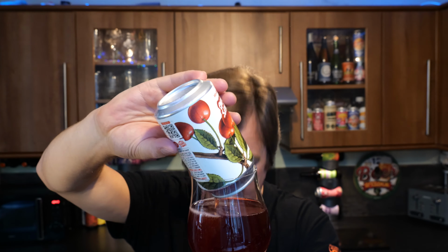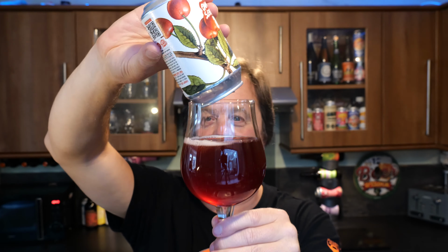This is the last beer that I'm reviewing in this current batch from Two Chefs Brewing Company. And honestly, every single beer that I've reviewed from these guys has been wonderful. So I got high hopes for this. 7% ABV.